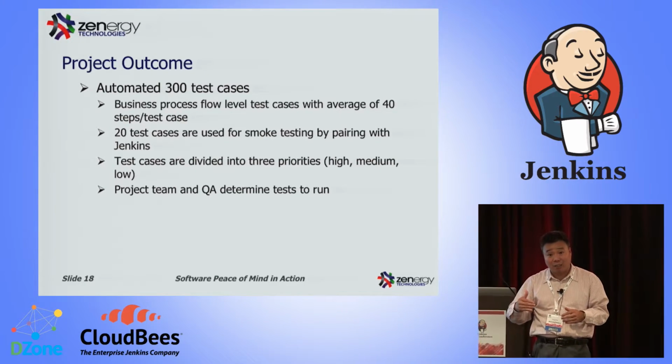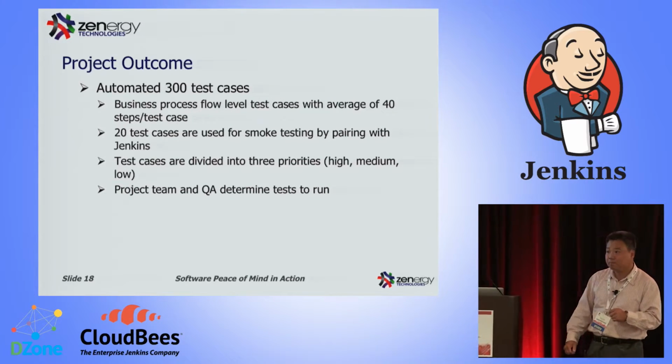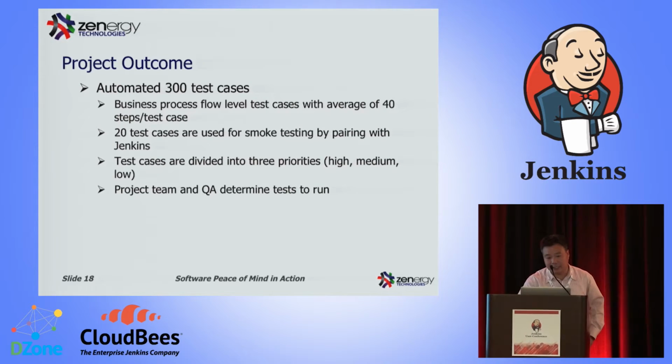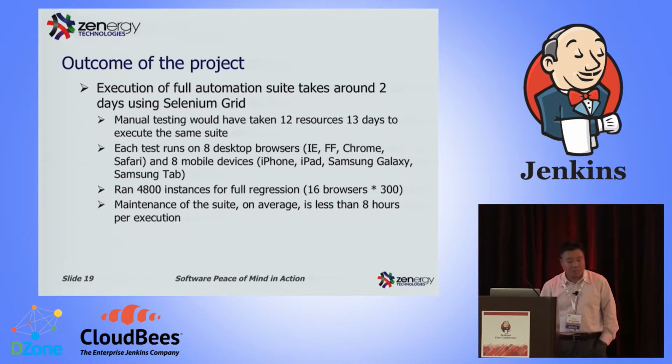So in Jenkins, we actually set up different jobs, like a high priority regression job, a medium, and a low. And then one that says all, and then one that says smoke test. We did a bunch of different things. Make sense? And then the project team and QA team determine when the test needs to be run. Now, here's the fun part.